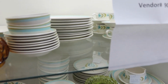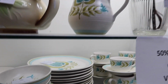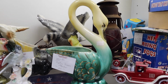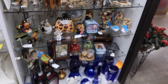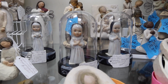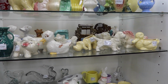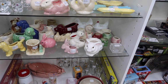Bunch of Franciscan tulip. $5 for a bowl, $7 for a plate. That's nice. That's pretty. Found some records. Oh wow. Look at all this pottery. Cute. Oh my goodness. Jeez.